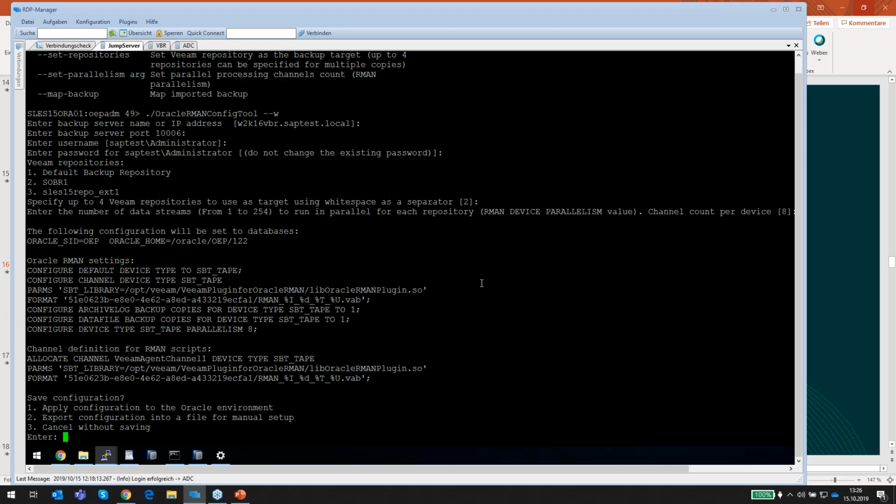So these are RMAN settings. And then you have additionally, for all your RMAN scripts, the allocate channel definition. And now you have finally 3 options. The first one, which I do not recommend for most customers, is apply configuration to the Oracle environment. What most customers like to do is number 2, because it exports this configuration into a file, and you can copy these settings and configure your system like you want.